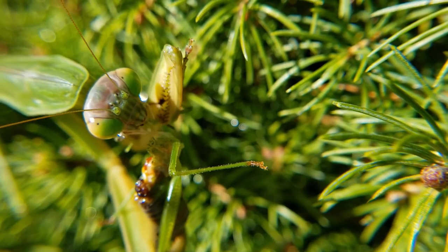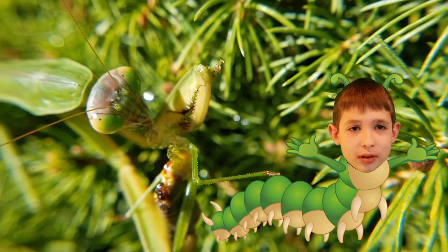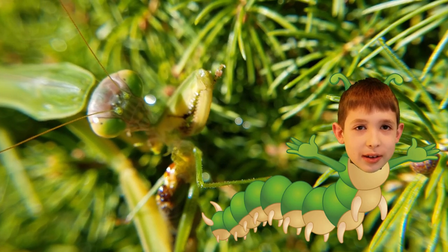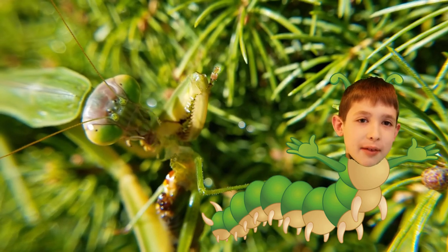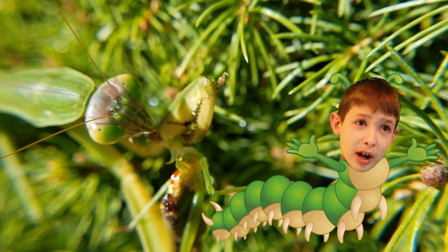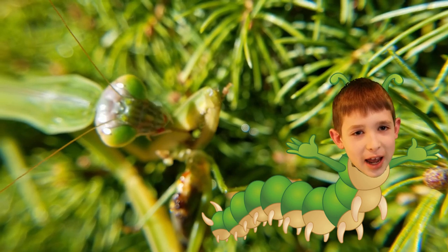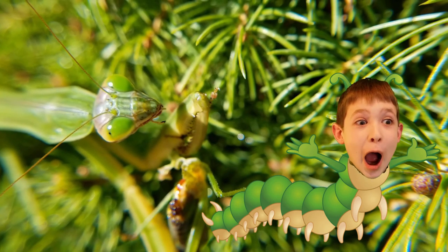Look at his eyeballs. The two big compound eyes are used to detect movement and depth. But they have three smaller eyes in the middle of their head, which are used to detect light. Wow!